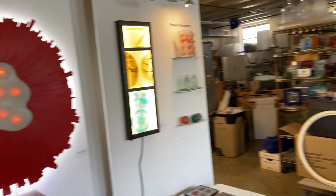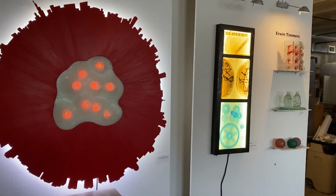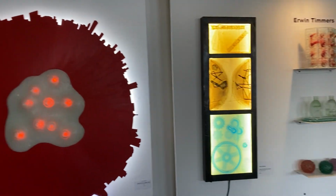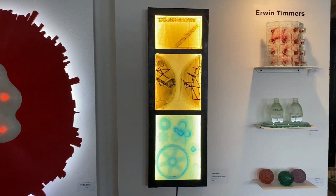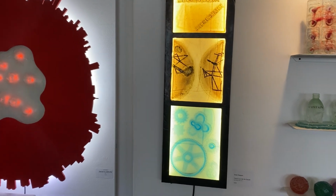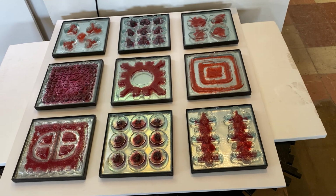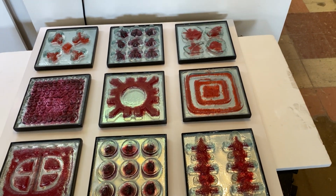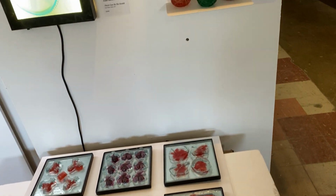One of the other artists who works from our studio is Irwin Timmers. His work is a lot about environment and recycling and the different themes within that. He also explores using electronics and computers in his work to give an always-changing effect. He really specializes in using recycled glass and getting a much different effect and color quality that I've never seen with any regular glass, much less recycled glass.